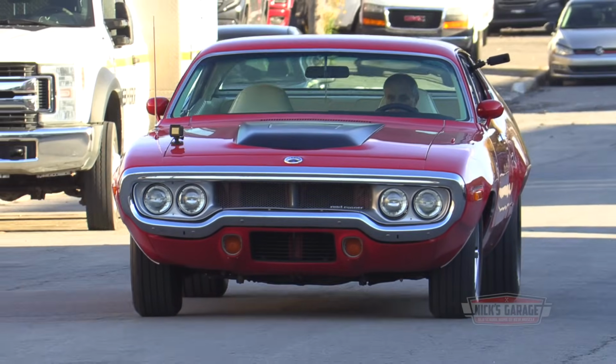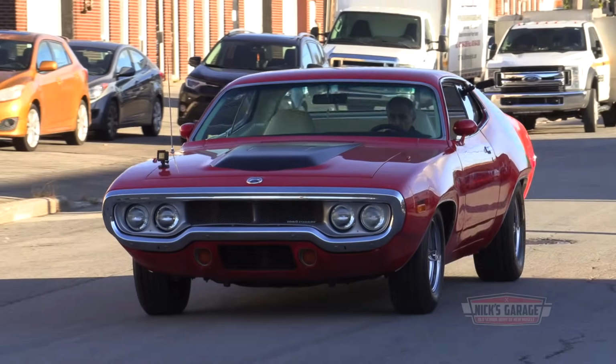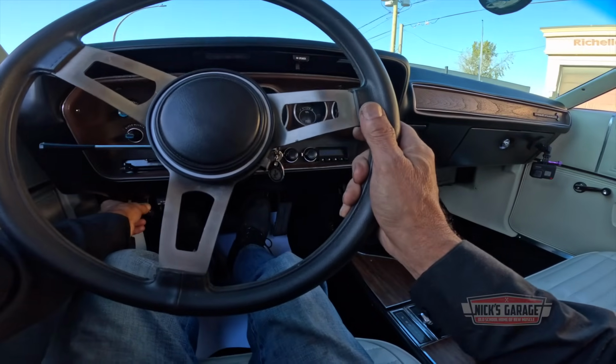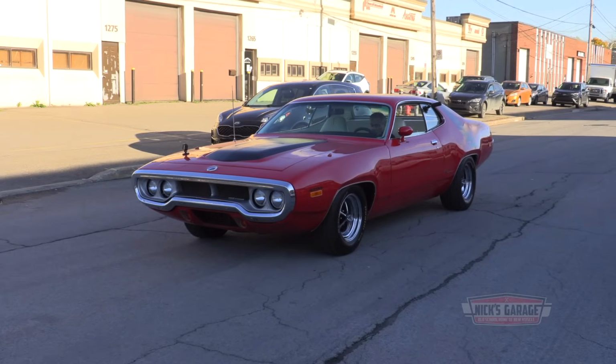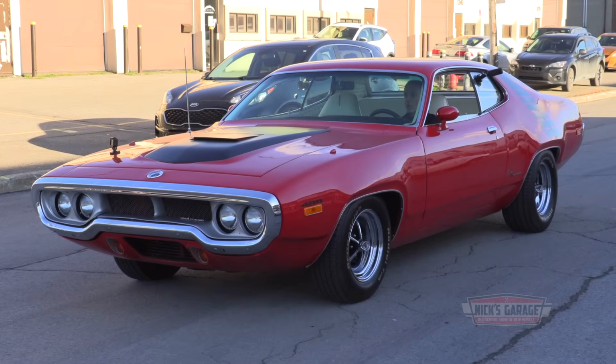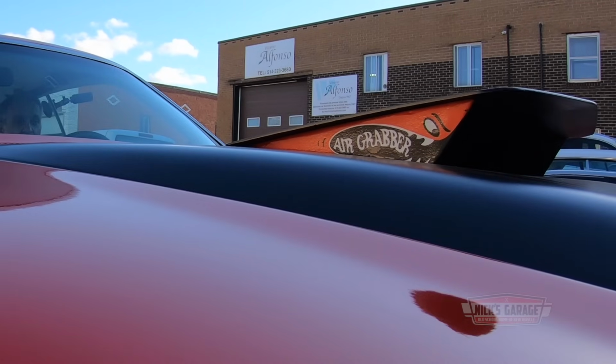I'm just going to stop now for the camera. I want to show you how the air grabber works. It works with a mechanical toggle switch inside the car from Chrysler. The air grabber works on vacuum. So here I go. Put on the switch. Air grabber door should open up. And now we're ready for a race. Okay, here we go.